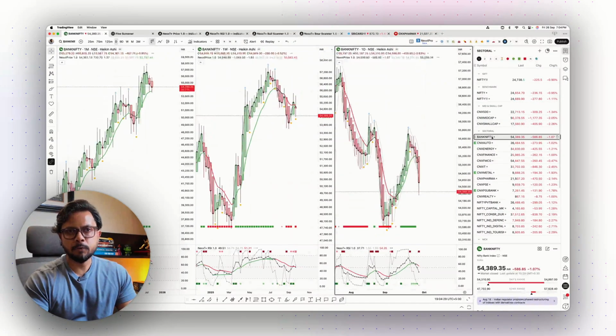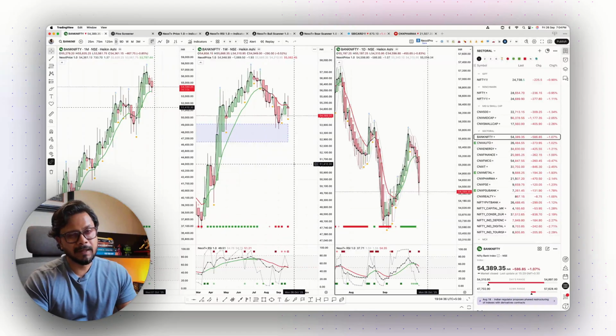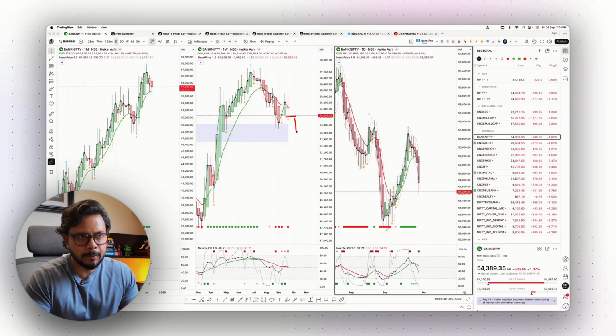Bank Nifty, the most important sector to the market. Weekly chart, make or break. Which way more? Break more. Why? Trend indicator negative, state of flow negative, momentum negative. We've got a consolidation bar, which is an HGB on the Heikin. If this low breaks, expect further downside. Simple.